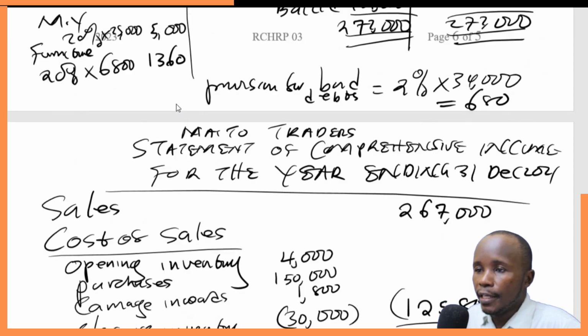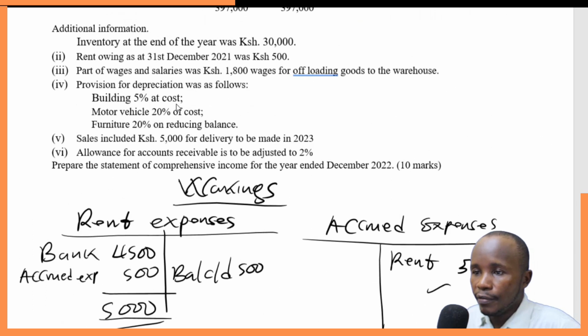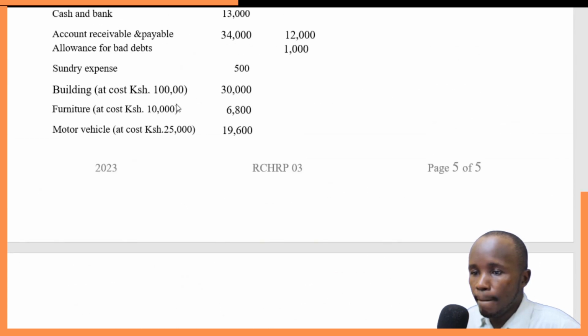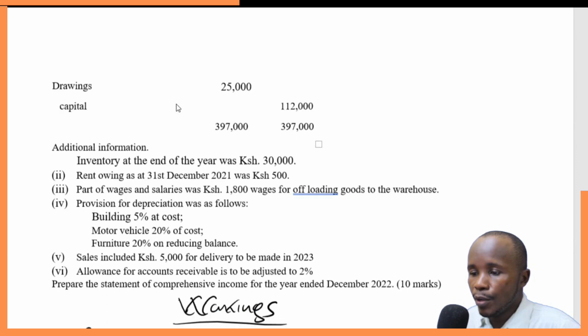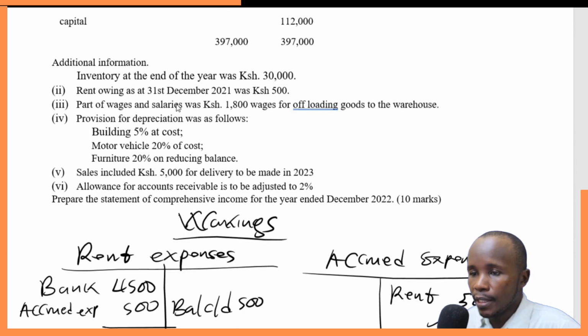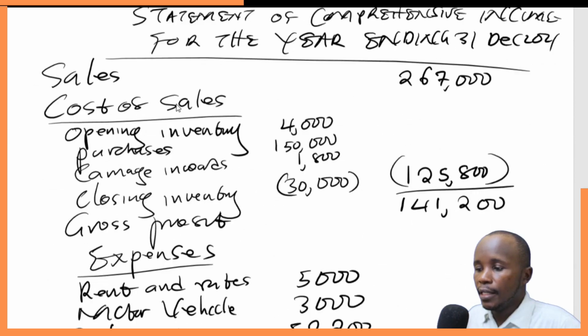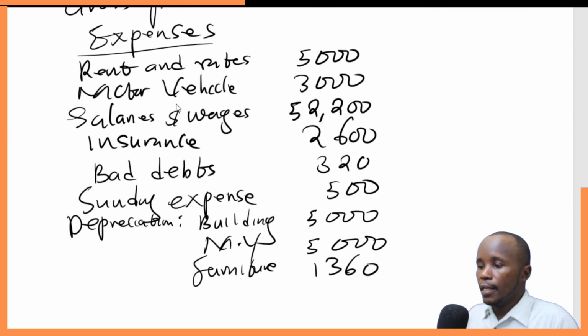Now let's check if there is other expense that we have perhaps not captured. If you look at this statement, we have captured all the expenses. All the expenses have been captured, and therefore we get the total expenses.